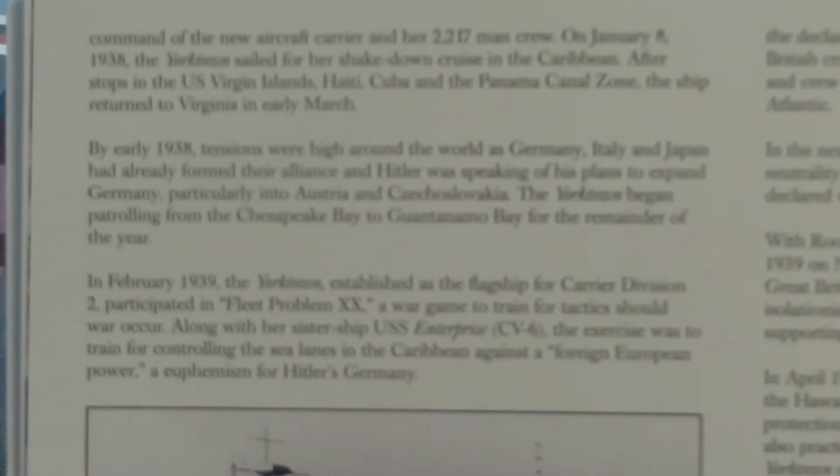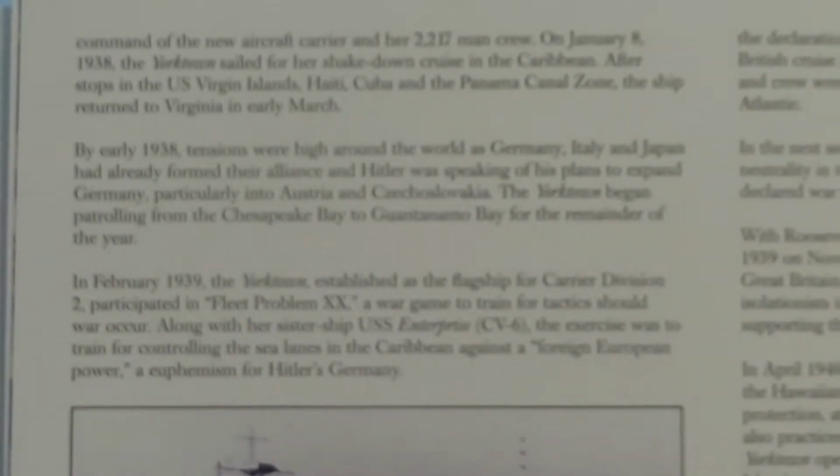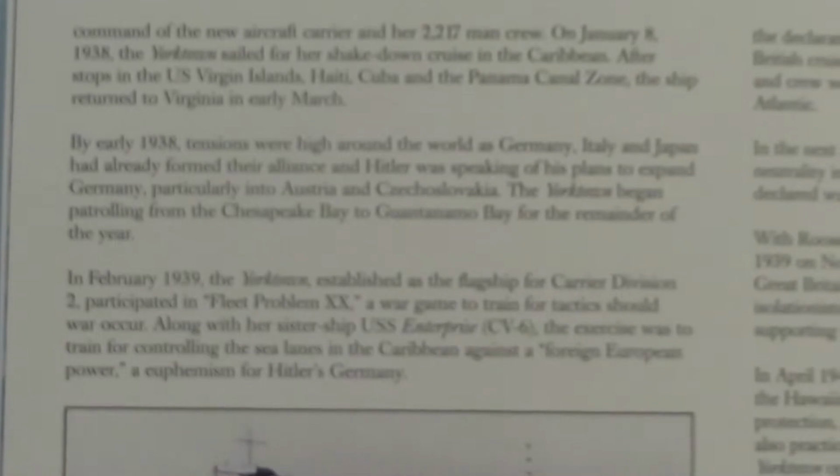Command of the new aircraft carrier and her 2,217 man crew. On January 8th, 1938, the Yorktown sailed for her shakedown cruise in the Caribbean after stops in the U.S. Virgin Islands, Haiti, Cuba, and the Panama Canal Zone. The ship returned to Virginia in early March. Good thing that it did not get sunk by the Bermuda Triangle. You guys have no clue what that is? I'll tell you in a different video.